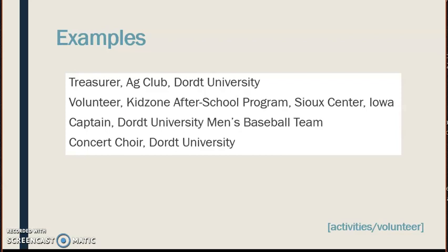Notice we're not including any descriptions or bullet points here. You just want your role and the organization information. Now that it appears on your resume, it's fair game to talk about it in an interview if you need to. But usually adding descriptions of these activities on the resume itself is not worth the space it's going to take up. As with any rule, there's exceptions, but for our purposes, let's just stick to one line per activity.